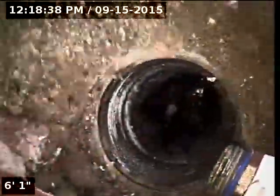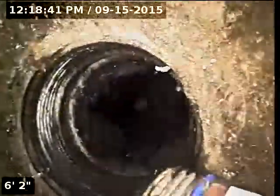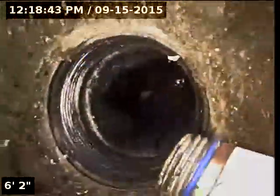I'm a sewer tech with Northwest. Today we're at property address 9076 Southwest Hill Street here in Portland, Oregon. We're located at the front of the home, just off to the right of the front doorway. This will be the point of access.